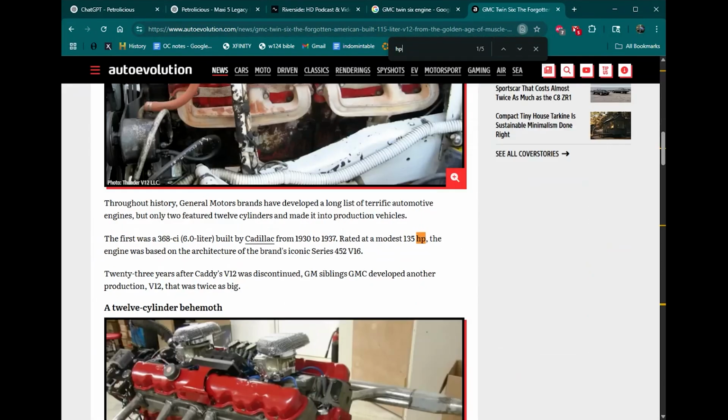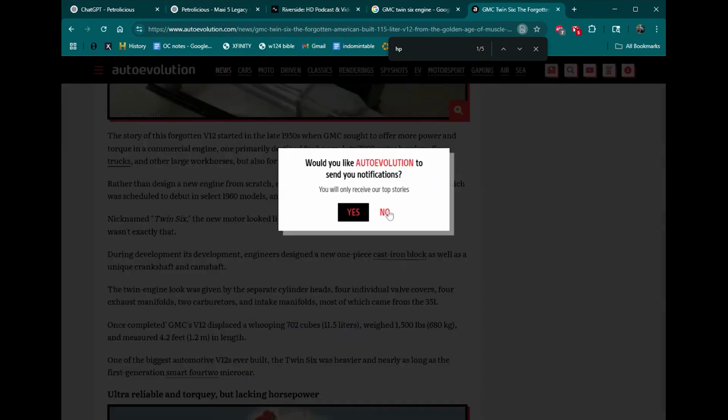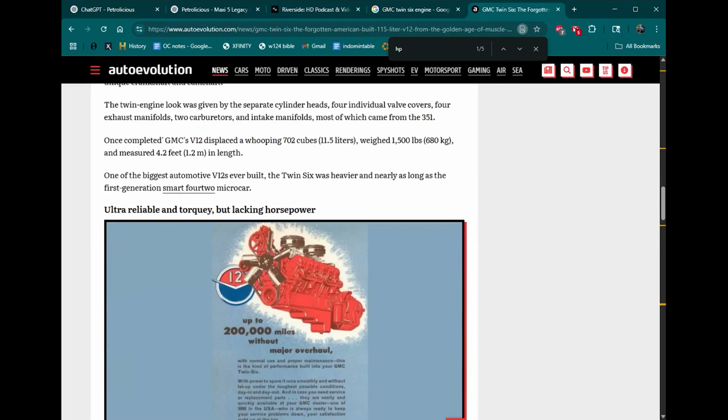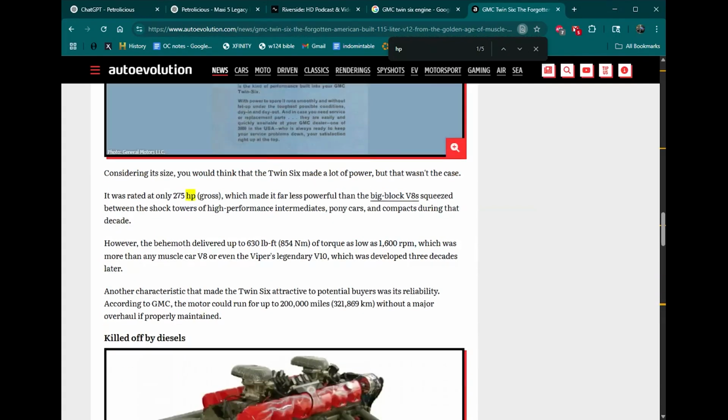Why did they want to get rid of them? Oh my gosh. 135 horsepower. Yes. Yep. That's it. What's crazy is, I know it's not very good at all, but it's very interesting. 1.2 meters in length, 1,500 pounds. Yes. However, this is 275 horsepower. Less powerful than the big block V8s, but it delivered 630 pound-feet of torque at 1,600 RPMs. Yeah. More than any muscle car V8 or even the Viper V10 developed 30 years later.